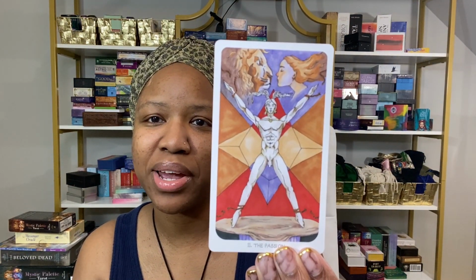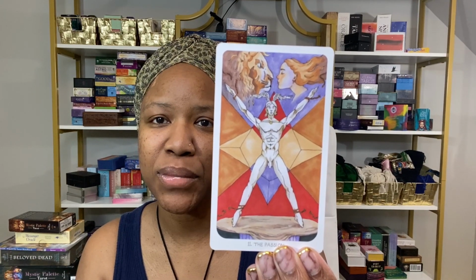And for 11, we have the Passion, which would be Strength. And this is the card, the Hanging Man. I love this so much. It reminds me of the Page or the Knight of Cups in the Light Seer's Tarot, or is that the 7?